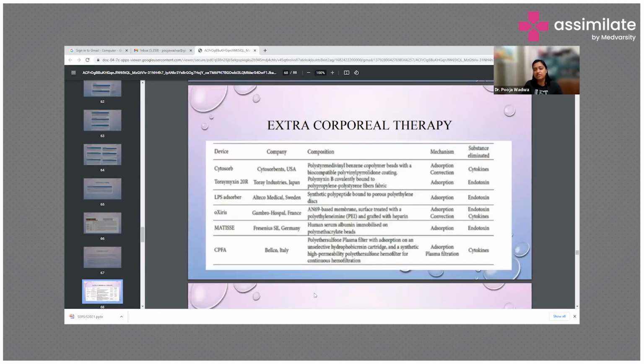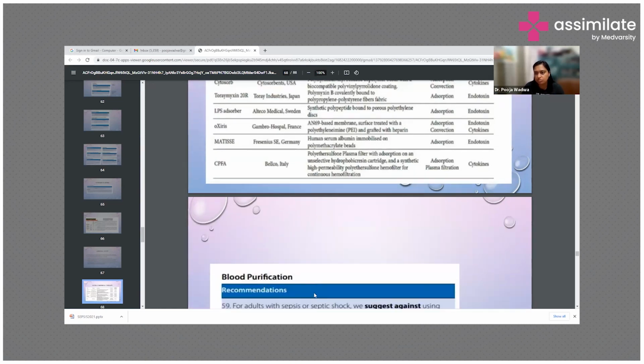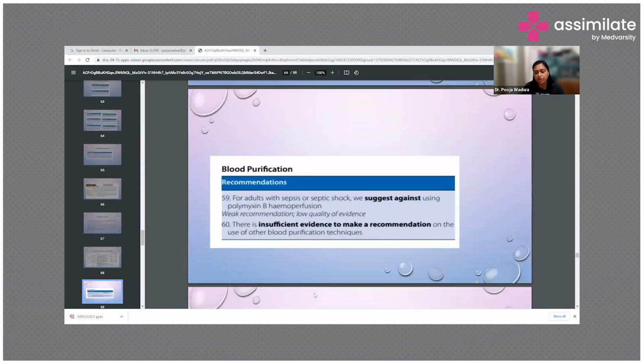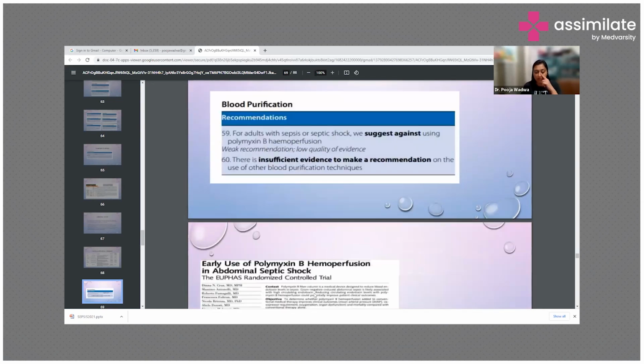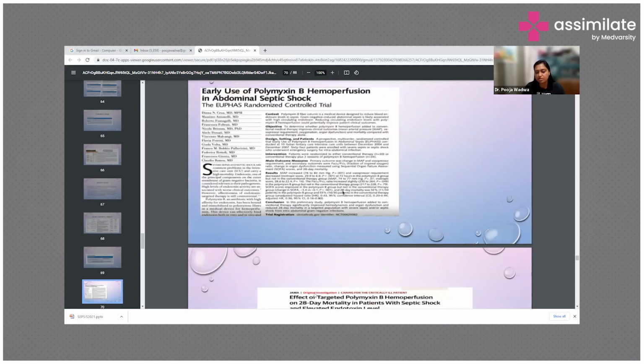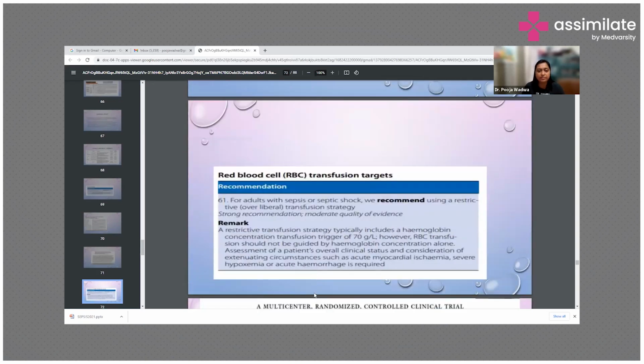So these are the various extracorporeal therapies which are being used in sepsis with septic shock, like CytoSorb, Toraymyxin, oXiris, CPFA. So I think today we'll just concentrate on sepsis with septic shock. These perfusion filters we will study some day again.